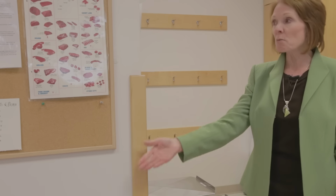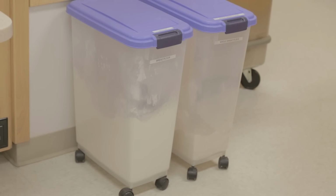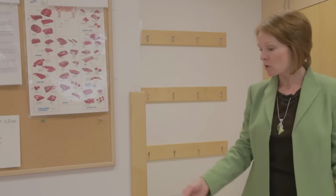You'll also notice some bins here underneath the bulletin board, and those are specialty flours. The whole wheat flour, bread flour, cake flour, those kinds of things are kept below the bulletin board when we use those during a week that calls for them in the recipe.